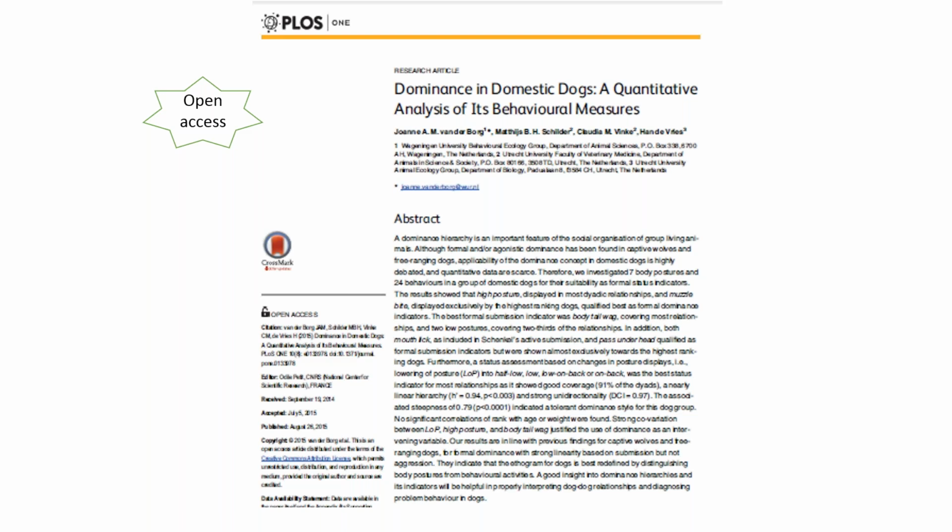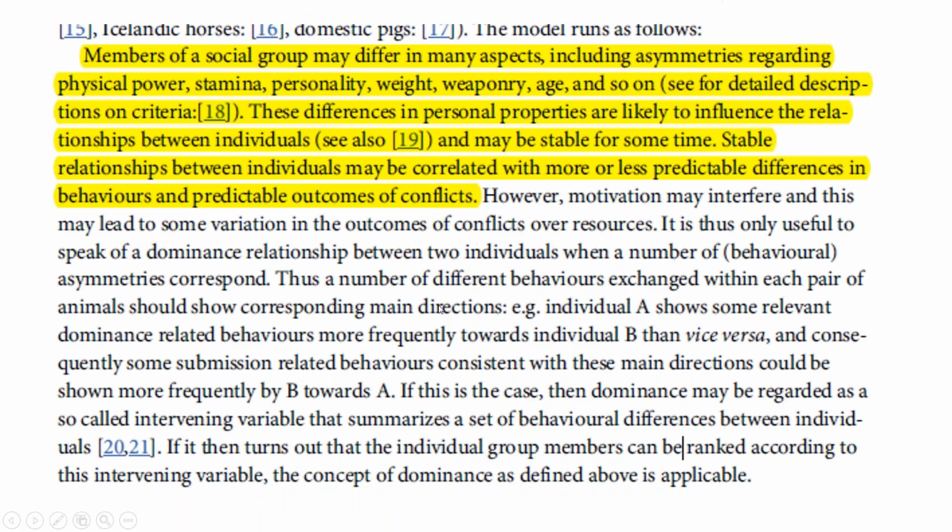Okay, so now we're going to talk about this inflammatory issue. And this is out of the lab of Joanne Vanderborg and Matthias Schilder, Claudia Vinker and Han de Vries in Utrecht and Wageningen. And the thing that they set out to ask is something that's not going to be apparent to most people who are not ethologists. And that is, is there formal dominance in dogs?